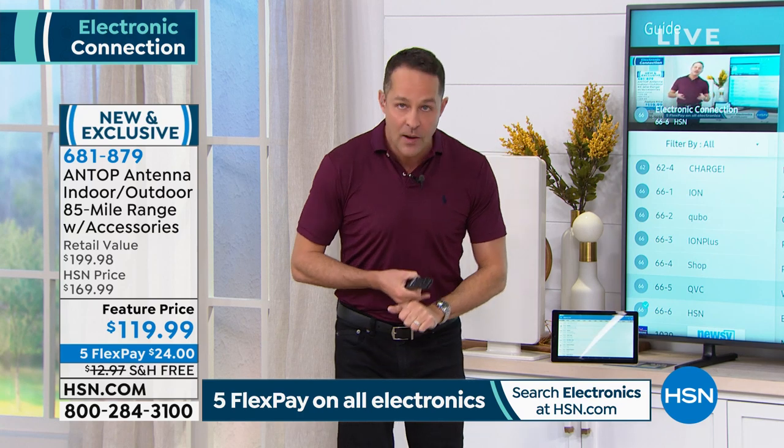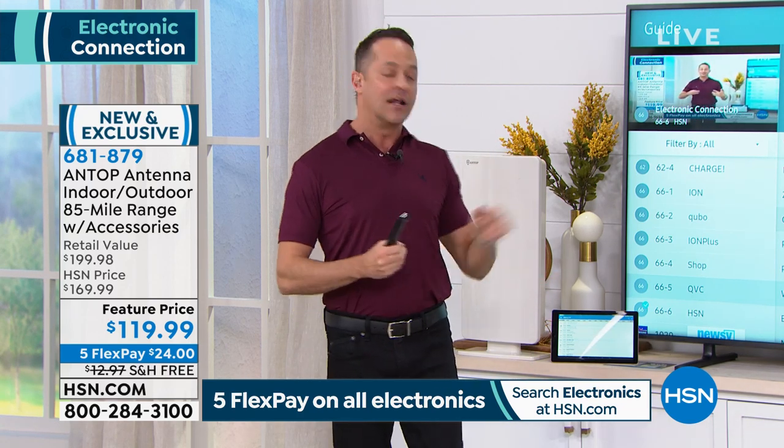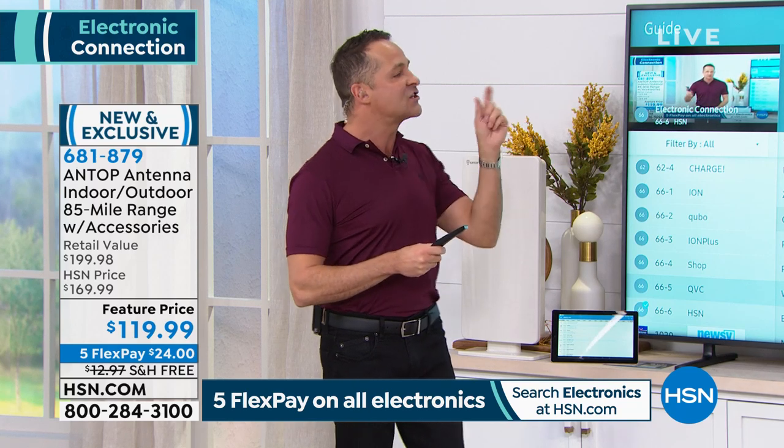People ask, do I have to have cable with this? No, you can absolutely use this without cable. Can you have cable in your house and still use this? Absolutely, you can. A lot of people use this and a streaming device on the same TV, because a streaming device brings you so many things at your convenience, and in many cases, a lot of good free stuff.